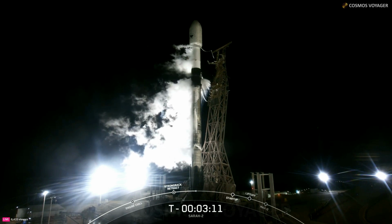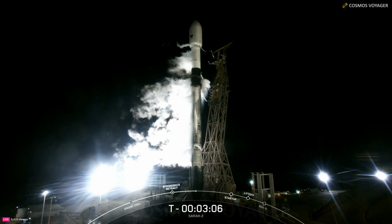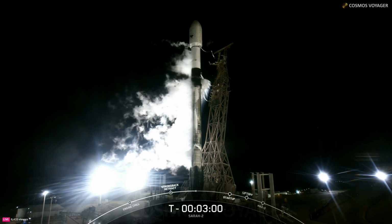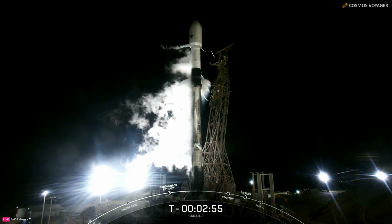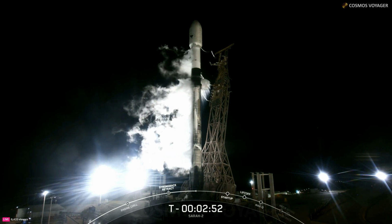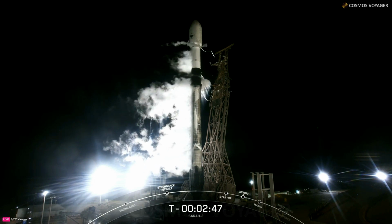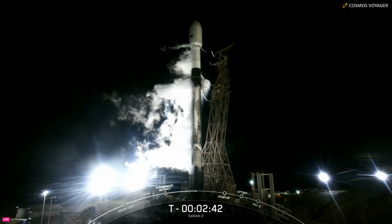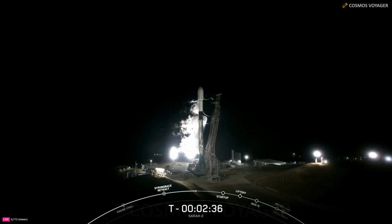The next milestone coming up is liquid oxygen loading completion on the first stage vehicle. Prop loading will complete on stage 2 at the T minus 2 minute mark. Stage 1 LOX load is complete. And there's that call out that LOX loading is complete on the first stage. That means that the first stage vehicle is now fully loaded with RP1 and liquid oxygen. Again, we are continuing to load propellants on the second stage. Liquid oxygen is what is left, and again, that will conclude at the T minus 2 minute mark.